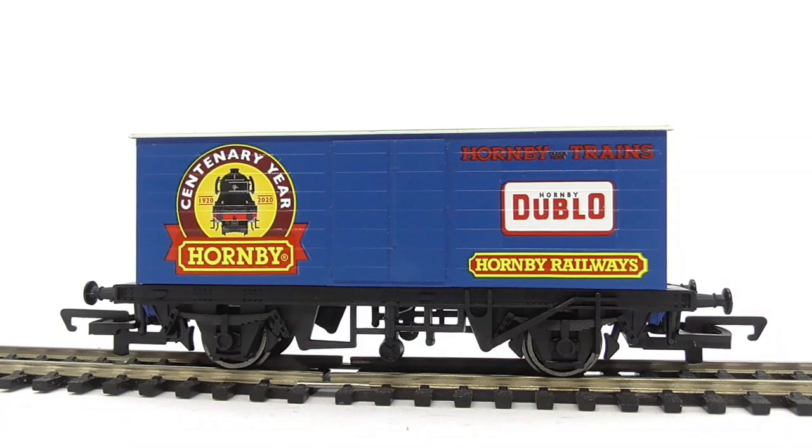We will start off at the side of this open wagon, as it's called. As you see, it has the Hornby Centenary Year logo. It also has some logos from the past, which is Hornby Railways, which I believe was 90s, 80s, Dublo, which is 50s and 40s maybe. And we have the Hornby Trains logo, I think it is. These look like stickers, the same on either side. There's no triangle one. I was expecting a triangle one there.